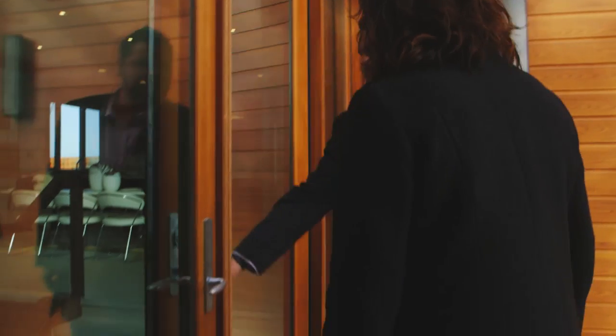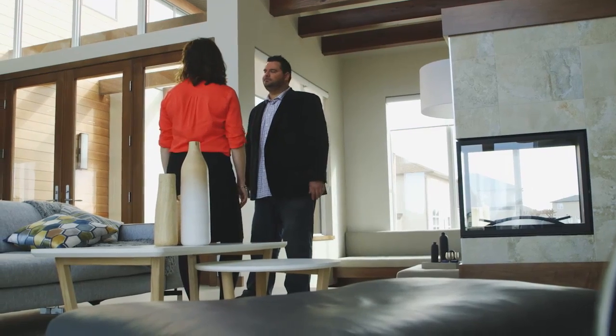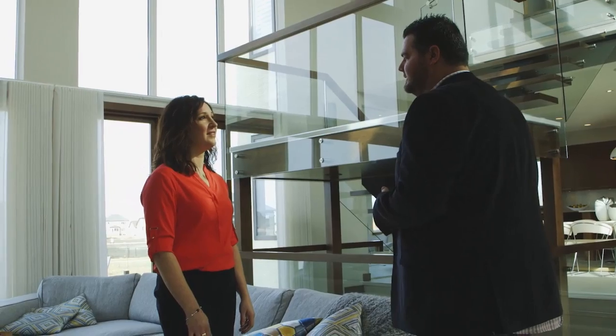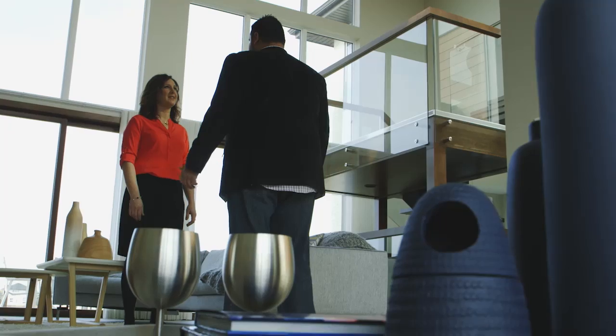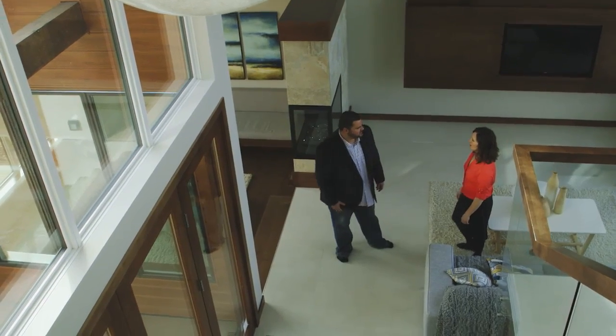Oh, I see glass already. The staircase looks so amazing. You can see pretty much right through the house. It is custom. No one has it. People like that wow factor. And with this design, it really opens up the whole home. It's just a focal point of the entire house. Well, let's go check out the rest of the house.